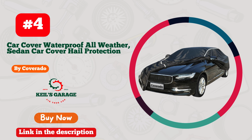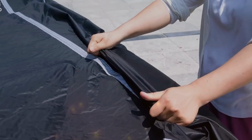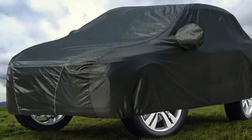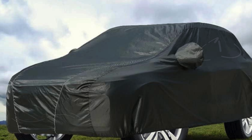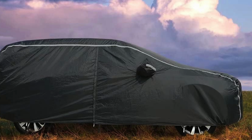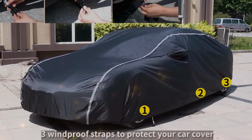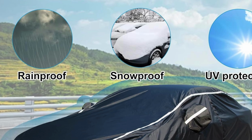Number 3. Tecoom SUV Car Cover is the ultimate solution for all-weather protection. Designed specifically for vehicle owners who want to safeguard their SUVs from harsh environmental conditions. Made from premium 190T polyester with a protective PU coating, this cover is waterproof, tear-resistant, and provides excellent UV protection. The innovative design features a left cab door zipper for easy access and 3 windproof straps to keep the cover securely in place. Even during strong winds, its comprehensive coverage ensures your vehicle stays protected year-round.